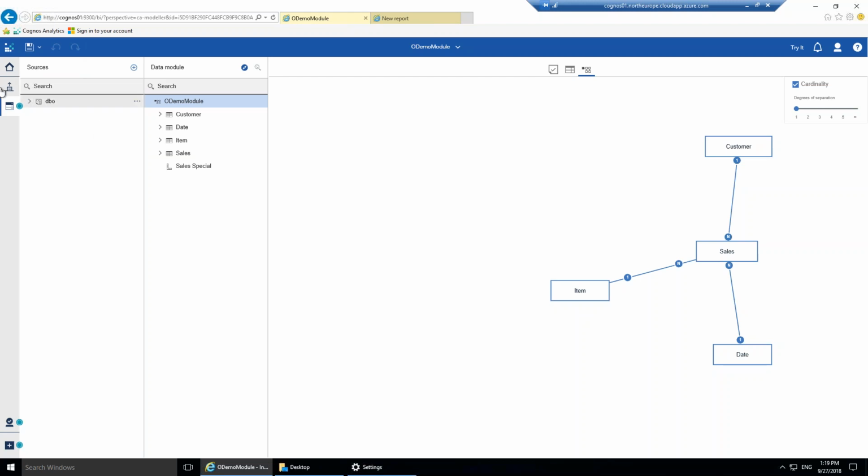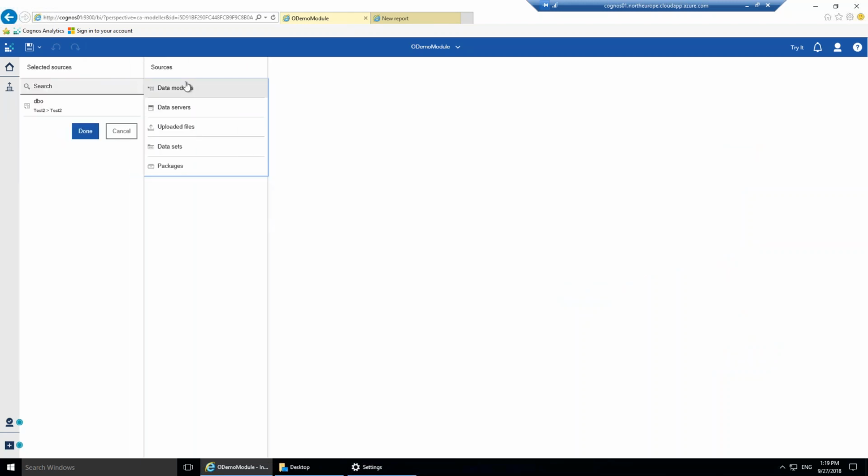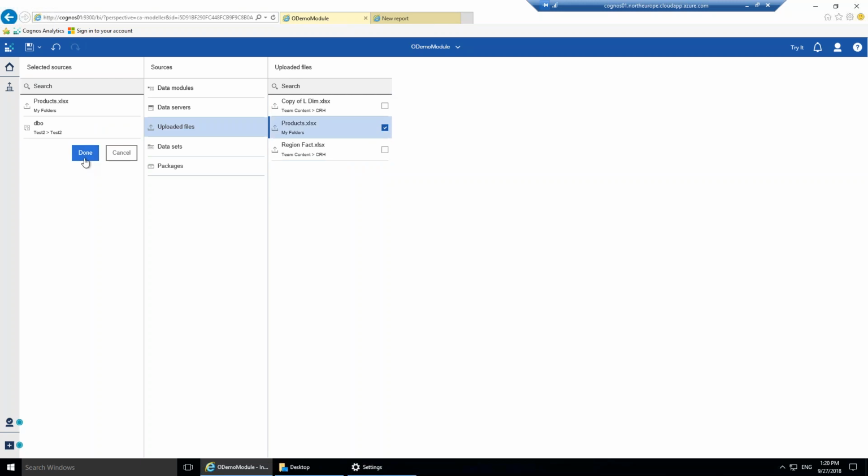Here I've got my source, and I will go to what source I can add. Here I'm choosing another source I want to bring into this data module. I could bring in another data module that I've made, or a data server connection, say a connection already made to another data source, SQL. Uploaded files would be like an Excel file, and then I've got data sets, which can be created off packages or cubes, and a data set can be brought into a data module as well. Packages would be like your Framework Manager package. But I already have some uploaded Excel files, so as you can see here, I've got our products, with a notation for Excel. I'll click on this and say done.